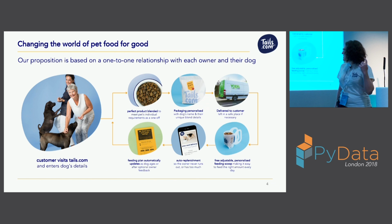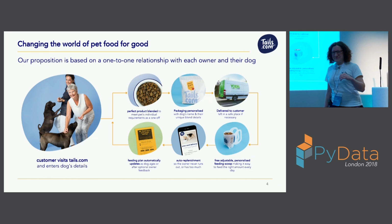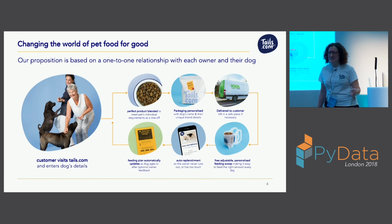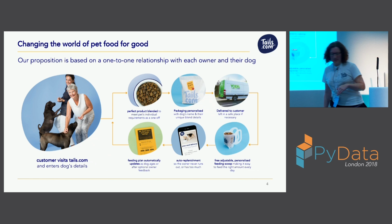We package that up. We send it to your door in a bag with your dog's name on it, because really it's for them, not for you. And each month we'll just keep sending you food as long as you're a customer. And as your dog ages, their needs change, the food changes with that. So you don't have to worry again about what food you should be feeding your dog. We take care of all of it.